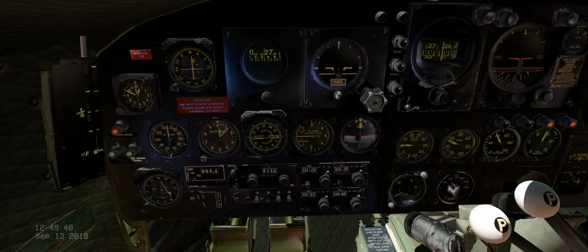Alright, and we are currently at Atlantic, and we have Uniform. Los Angeles ground, Douglas 473 Delta Charlie at Atlantic with Uniform, taxi. 473 Delta Charlie, LA ground, runway 25 left, taxi via Alpha 6, Alpha, Foxtrot. 25 left via Alpha 6, Alpha, Foxtrot, Douglas 473 Delta Charlie.